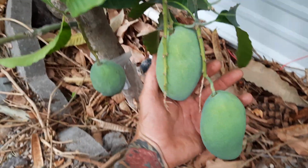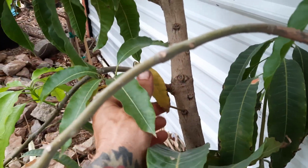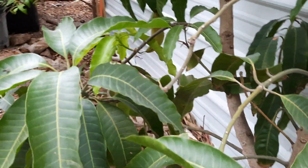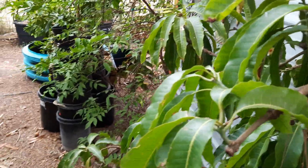Coming along nicely. But that is a sign. There's another one right there. There is a sign. See this leaf? That is a sign that it is putting on new growth in the case of mainly tropical. So you got your mangoes and you have your star fruit.